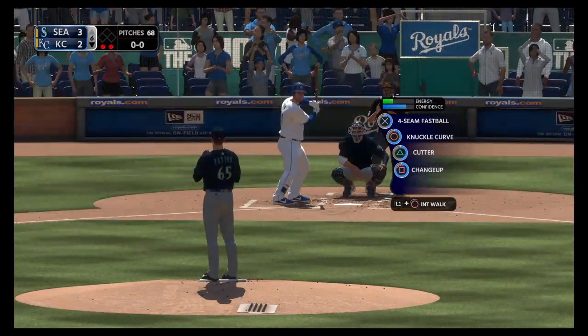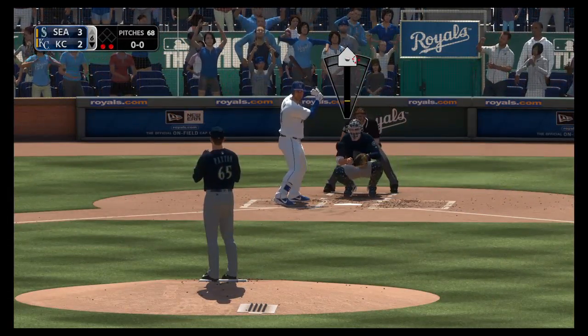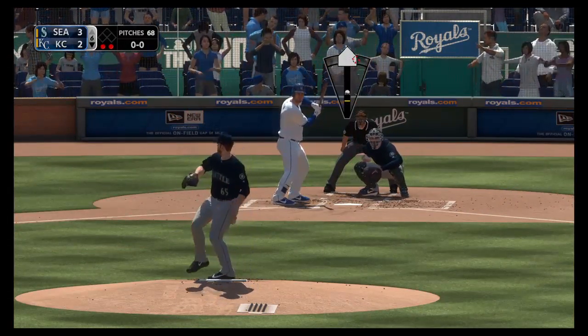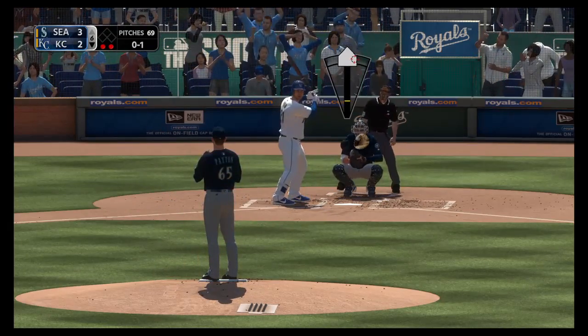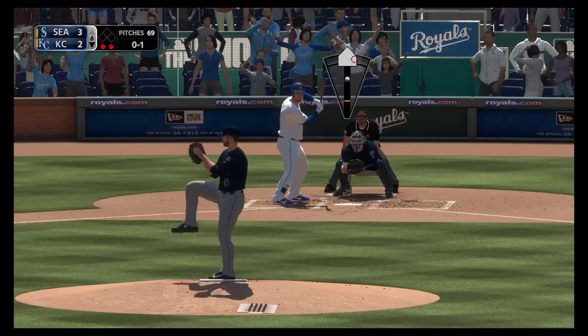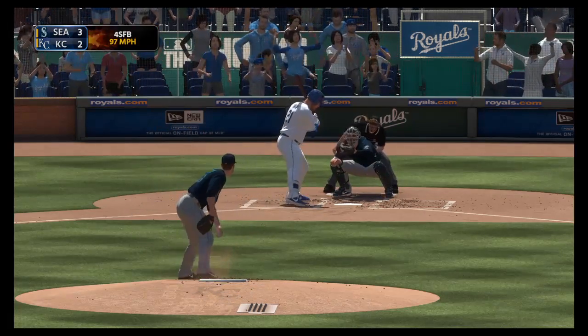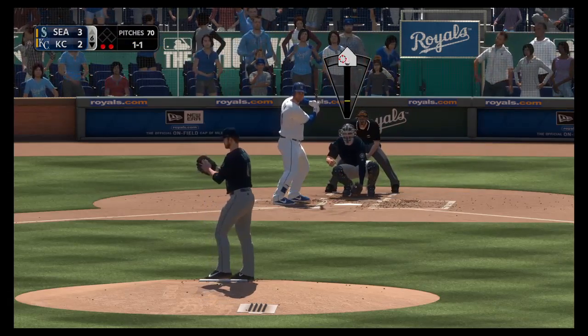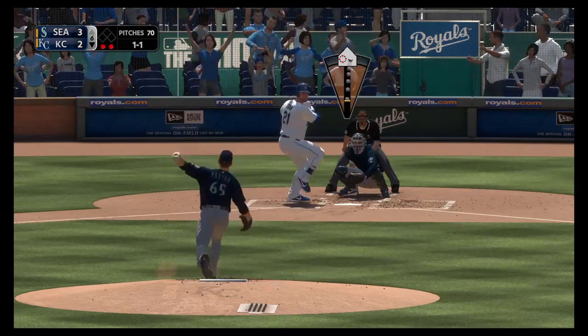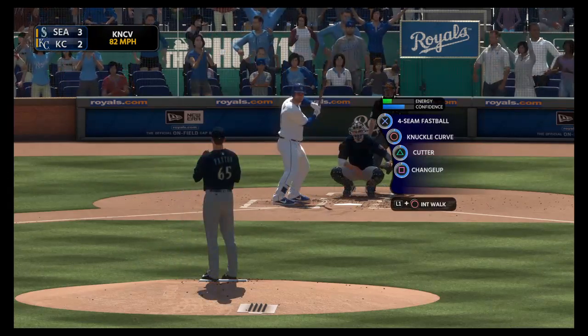Digging in and looking for more, Lucas Duda. 1 for 2 in the ball game thus far. Into the windup, here comes the 0-1. And there's a pitch that just misses the inside corner. So 1-1 is taken for ball 2.